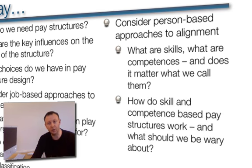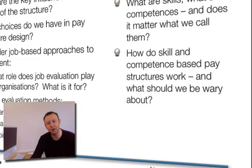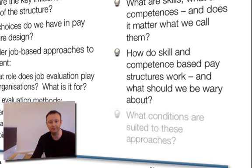Once we've figured out what it is we're talking about, we'll have a look at how skill and competence-based pay structures might work, and also what we need to be careful about in the design and operation of skill and competence-based pay structures, because despite the fact that they've been designed to overcome various weaknesses in job-based approaches, they don't come problem-free themselves. So we need to be wary about various elements and to think about how we might minimize them, or whether we want to use these approaches in themselves.